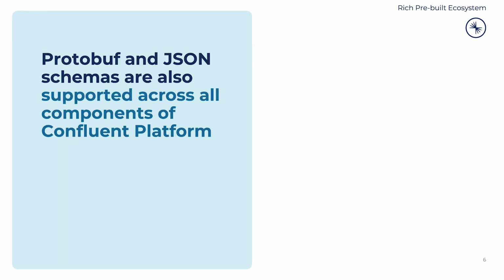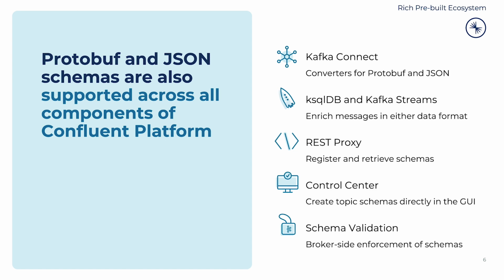And this isn't just for Schema Registry and whatever producers and consumers you might happen to write. It's all across Confluent Platform. So that's Connect, that's Kafka Streams, ksqlDB, REST Proxy, Control Center, even the Confluent Server broker side schema validation feature that was new in 5.4. Across the whole platform, you've got support for these things and for whatever plugins you might write as well. So much more robust serialization support in Schema Registry. I'm so happy to announce this, and I hope you love it too.